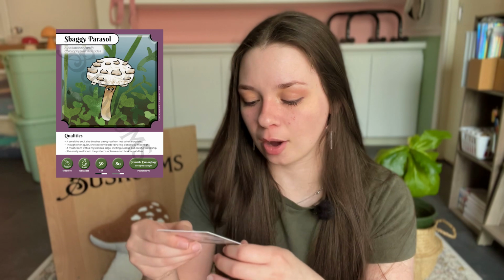So for her powers, I was thinking her strength was more like brittle. I don't even know how I could create a strength with brittle, but there's a lot of mushrooms that I'm creating that have a weakness of brittle. So this mushroom actually might be one that would be a good card.